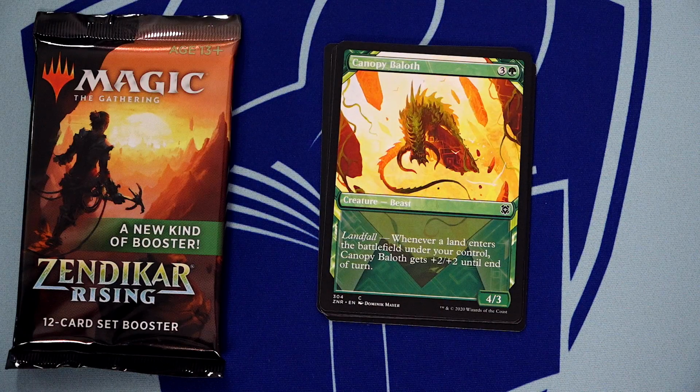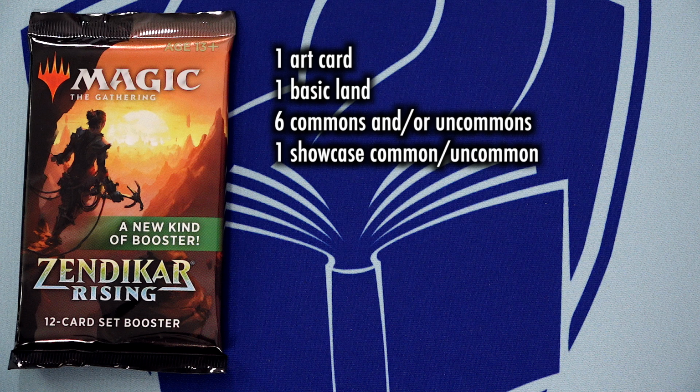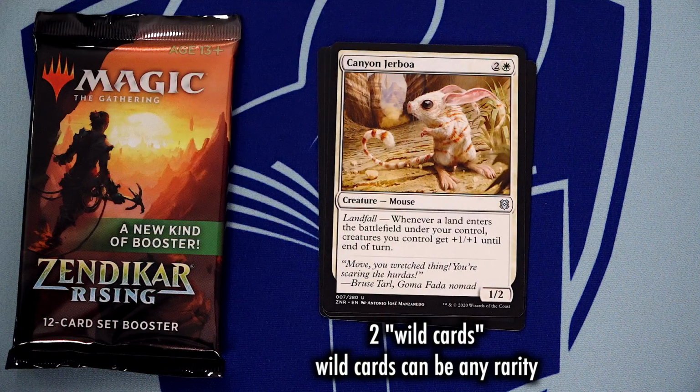I don't care about commons and uncommons. The next slot is a unique treatment, common or uncommon. In other words, a showcase or alternate frame card. So we're up to 7 commons, 1 guaranteed to be a showcase, and wildly varying chances that some of those commons will be uncommons. In the next slot, there are 2 wild cards. No, not Magic Arena wild cards. These 2 wild cards mean they can be one of any rarity from common to mythic at random.